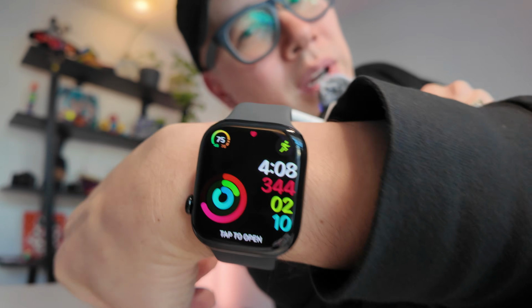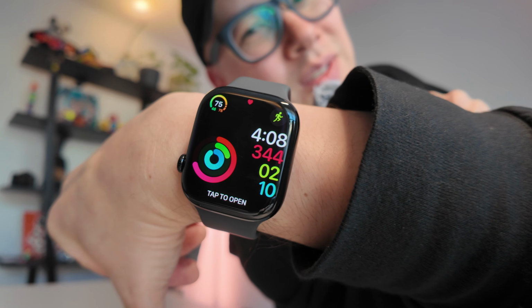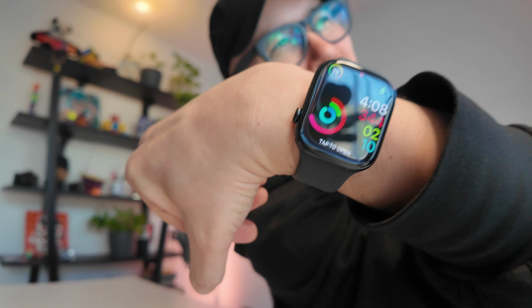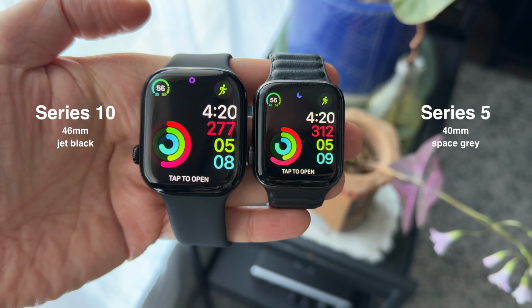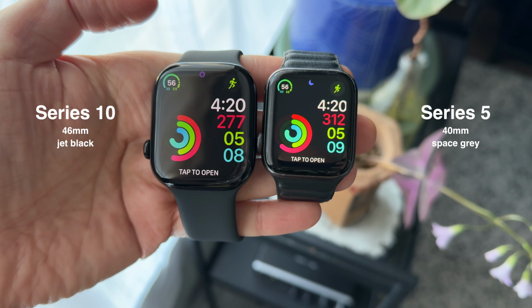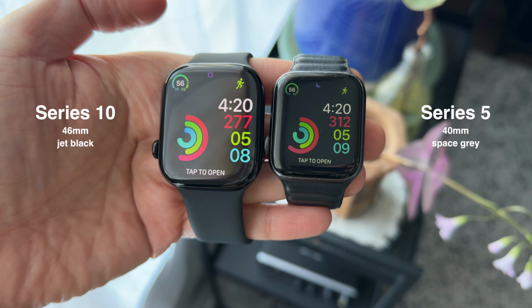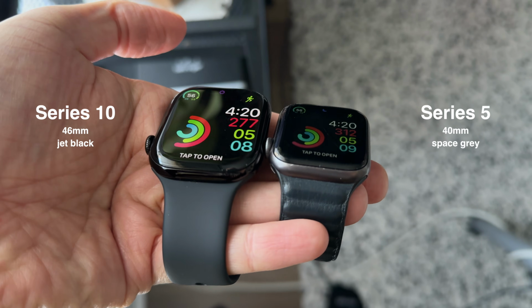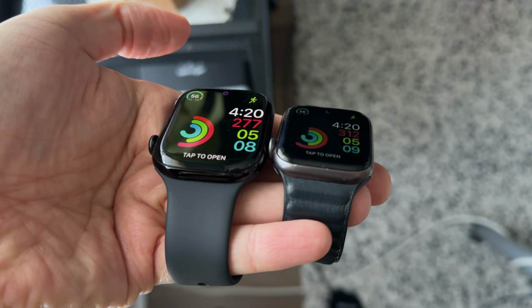I am currently contorting my body in a very strange position to show you the Apple Watch Series 10 46mm in jet black. Oof, which is huge compared to the 40mm Apple Watch that I am so used to. But the Series 10 so far has very much impressed me, especially with the always on display. I mean, this thing is beautiful. It's not honestly that different from even the Series 5, but it is quite beautiful.